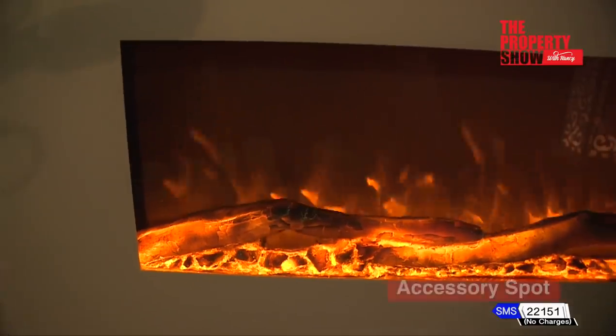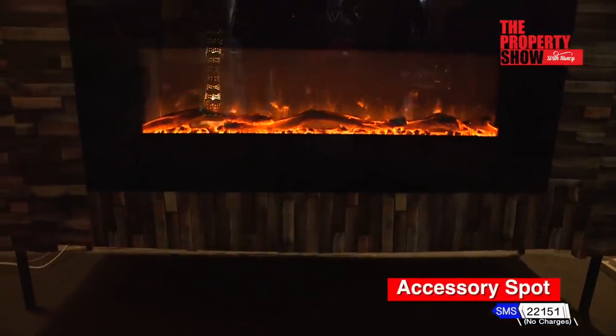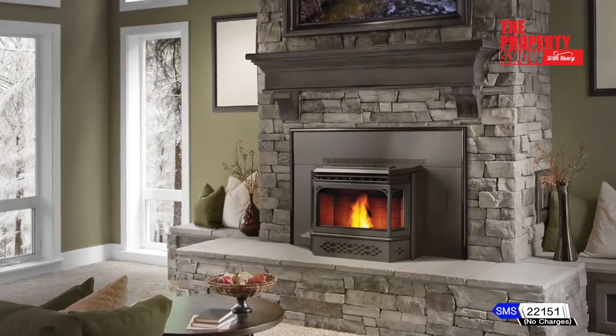Accessory spot brings ideas on how to add tile with the fireplace. Lastly, First Avenue with a portfolio of other properties available in the market.